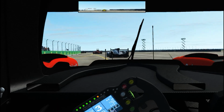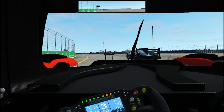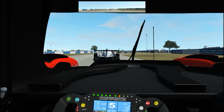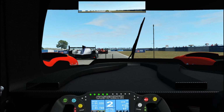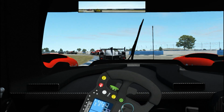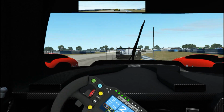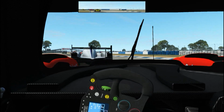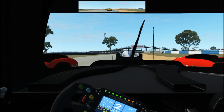Here I've got it on minimum. I can barely get a steady 80 on minimum. Track objects are set to low, texture quality medium, opponents medium. It's pretty poor. Now the price itself for rFactor2's Sebring is $10.50 in American money.